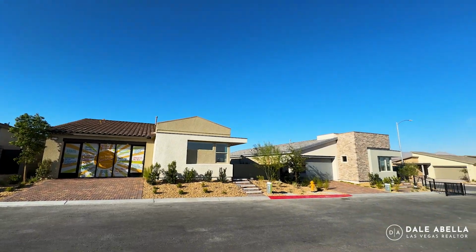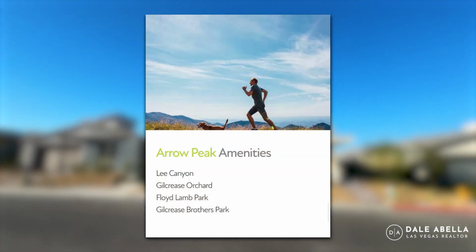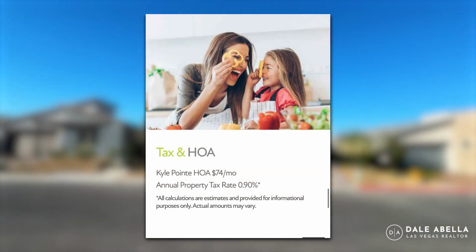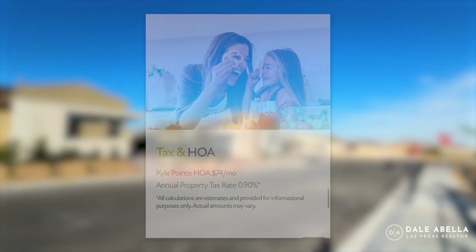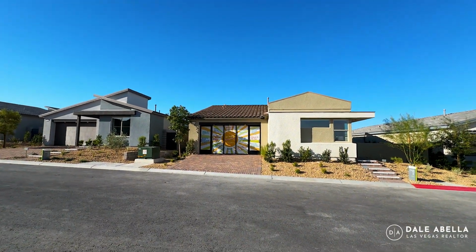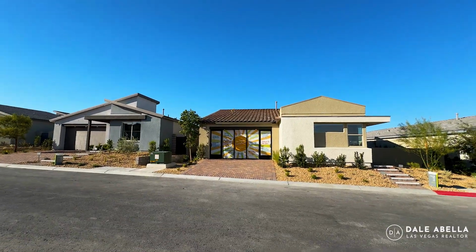As far as the community itself goes, I will show you guys the amenities as well as the school districts in this area. The HOA is $74 a month. No SID assessment, no LID assessment. It is a gated neighborhood. For the Arrow Peak community, the average lot square foot is going to be 5,500. I think it's a little bit larger for the Alpine Ridge. Let's get started with this tour.